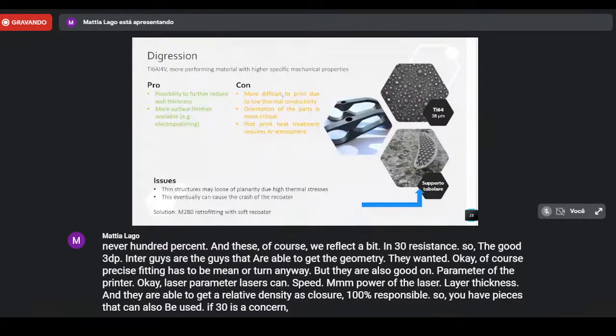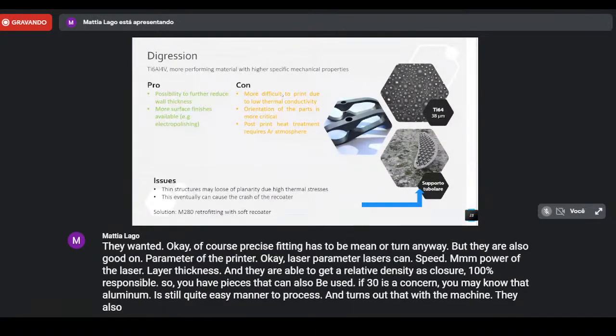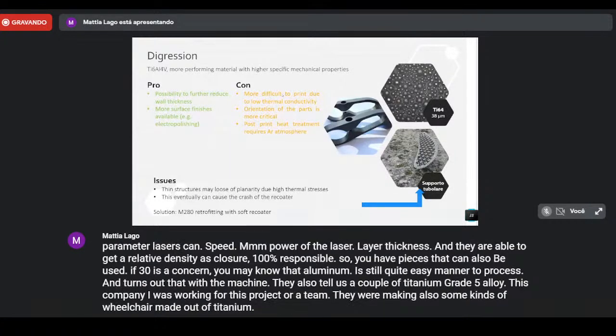You may know that aluminum is still a quite easy metal to process. And it turns out that with the machine, they also sell us a couple of titanium grade 5 alloy. And this company I was working for, this Progeria team, they were also making some kinds of wheelchair out of titanium. And so I made the same pieces also out of titanium.